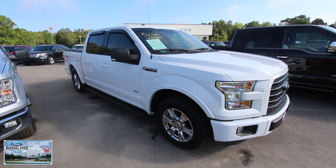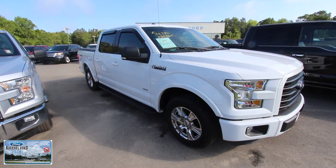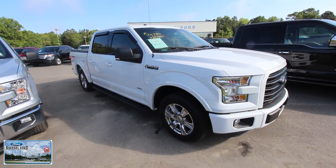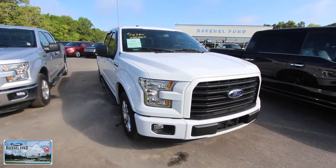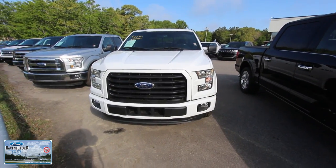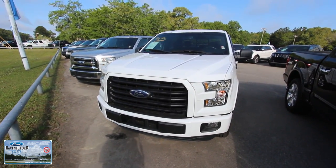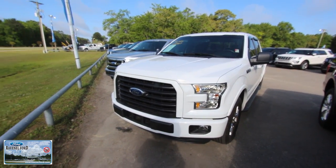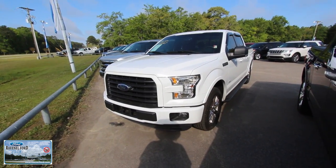What's up, everybody? Today we're here at Ravenel Ford looking at the 2015 Ford F-150 XLT. And stay with us over the next few minutes as I do a condition report on this pre-owned truck. We'll let you know how it looks, what kind of condition it's in. If I see any major dents, dings, or scratches, I'll point them out to you. We'll also look at some of the specs, interior, price, and mileage. So stay tuned if you're interested in buying a good-looking truck like this.